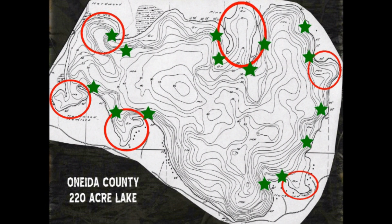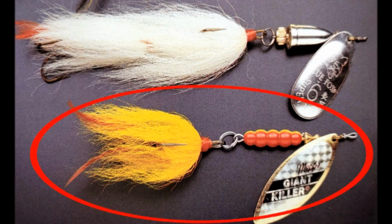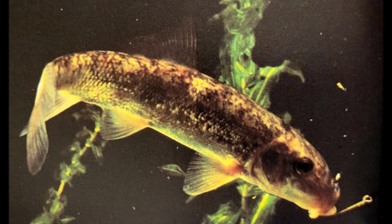Now, the main food source at this time is perch and smaller minnows. Downsizing lures is a most important step in springtime muskie hunting. Smaller lures and live bait rigs have taken a lot of muskies at this time.